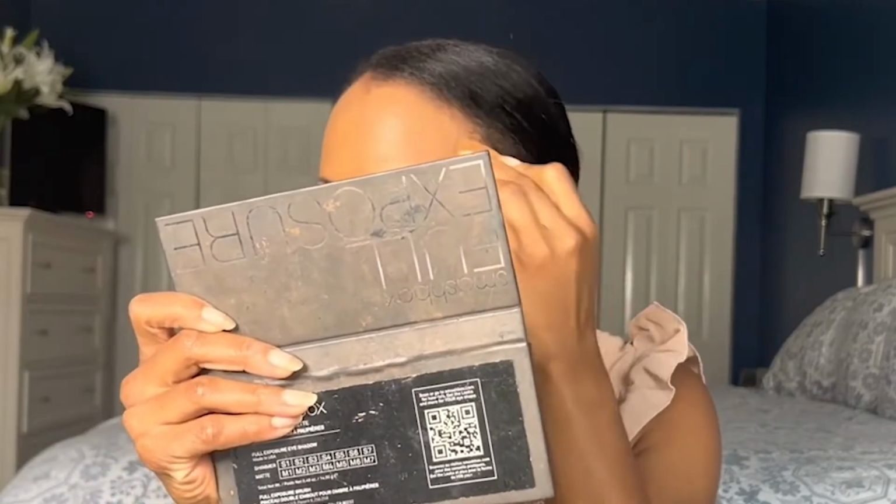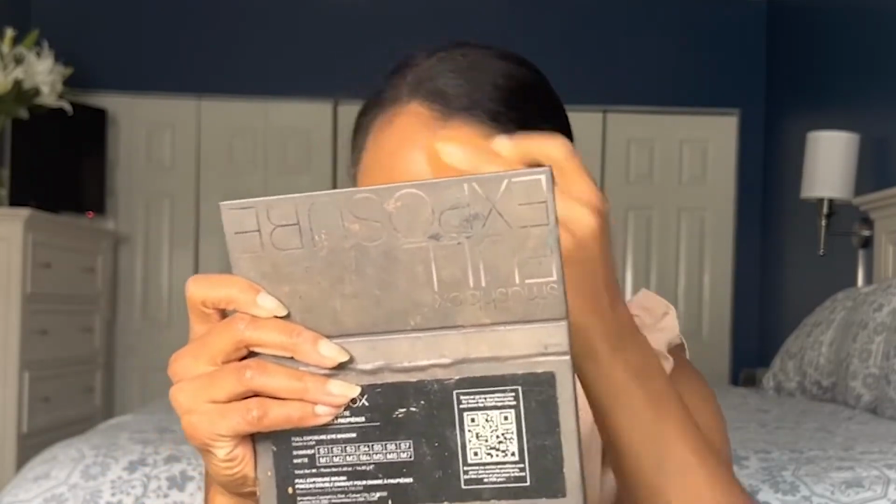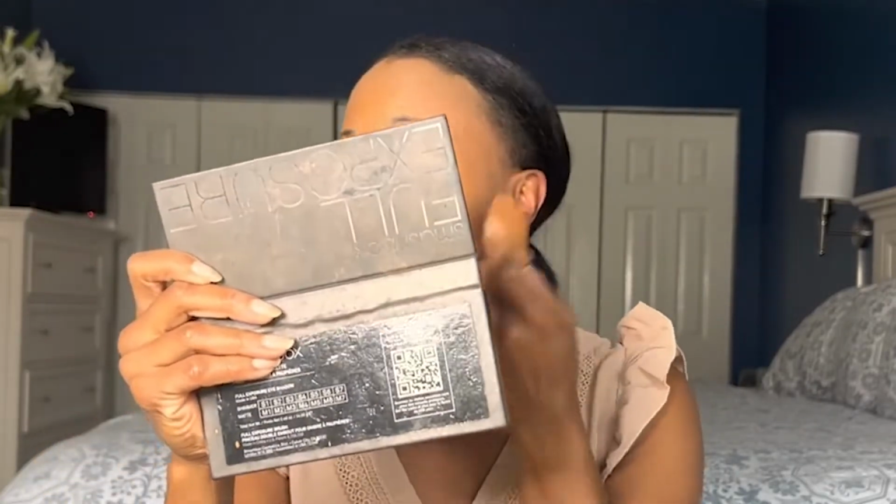And I like to make sure that I put it all the way into my hairline so we don't have a line of demarcation between foundation and no foundation. So yeah, that's on. And then I follow it up with some concealer. I like to use Makeup Forever Ultra HD.